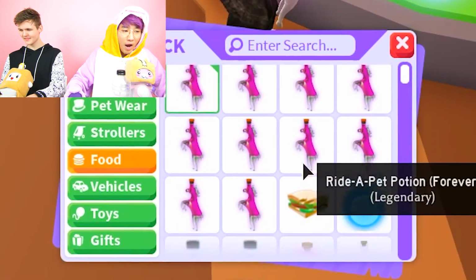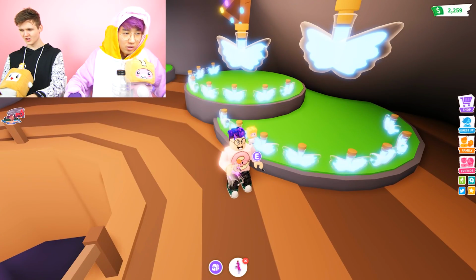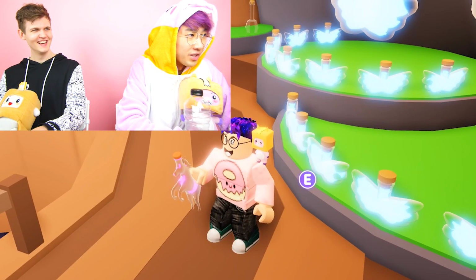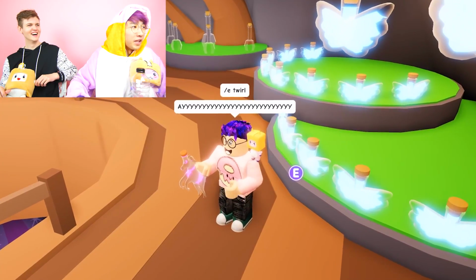Dude, because, okay, this is how many ride potions I have. I have 10. I'm gonna get 10 fly potions. Good idea. Okay, I'm actually banned. Maybe dance? Hey, maybe that'll reset it. Now, I think our friends are in the server, but they don't know where we're at.